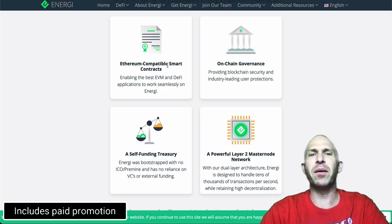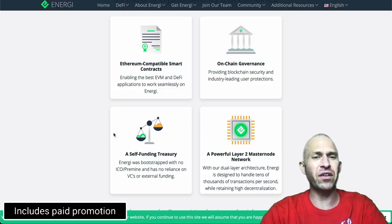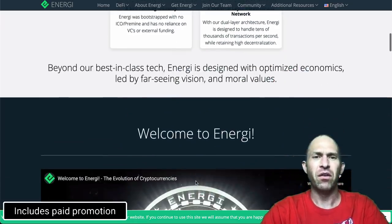So, Ethereum compatible smart contracts enabling the best EVM and DeFi applications to work seamlessly on Energi, on-chain governance providing blockchain security and industry-leading user protections, a powerful layer 2 masternode network with their dual-layer architecture. Energi is designed to handle tens of thousands of transactions per second while retaining high decentralization, and a self-funding treasury bootstrapped with no ICO pre-mine, has no reliance on VCs or external funding.